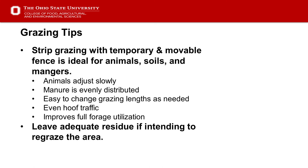Strip grazing is often a good method for allowing animals access to the forage. It allows you to set the amount available to them, which is great for an acclimation period. You can incorporate temporary movable fence that is going to expand your options. You can gradually change the area available. You can speed up or slow down rotations using that temporary fence. When we allow animals to strip graze, we can allow them to adjust slowly, distribute manure evenly across the landscape. We can also promote even foot traffic across the field when there's limited forage available. They're always moving forward. Strip grazing also allows us to fully utilize the space and consume as much forage as possible before moving on to the next site.